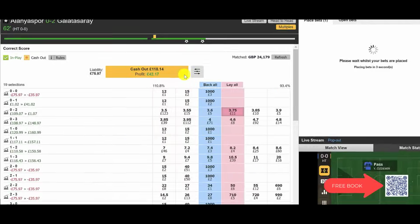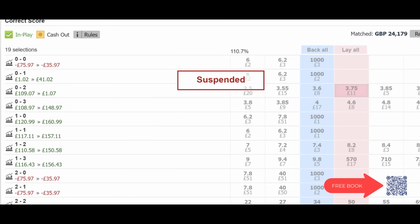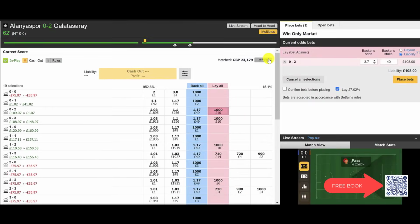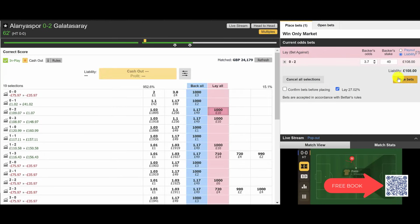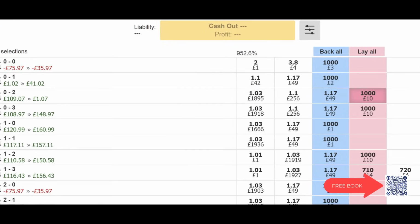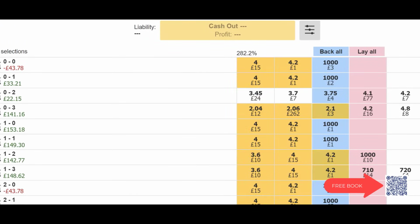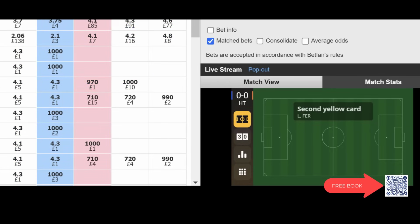So anyway, you might be thinking, well, is there any need to even trade this out at this particular point? Because we're in a strong position. Well, there you go. I mean, the goals are flying in. So have we got another goal? Is that what's going on here? That'll be even more annoying. Anyway, let's see what's going on. And it looks... Oh, so second yellow card. So it's going to be a red card for the home team.